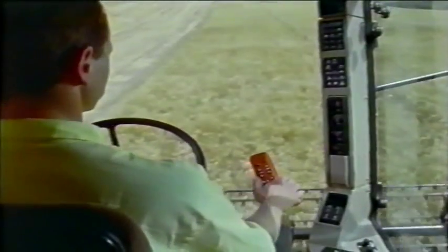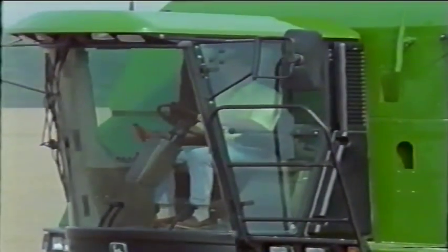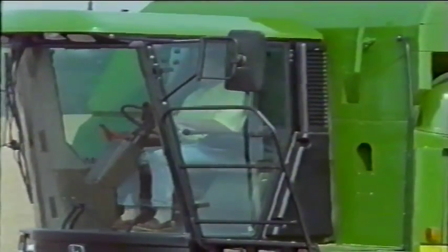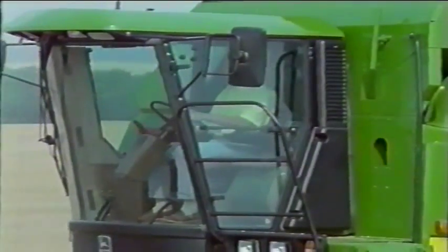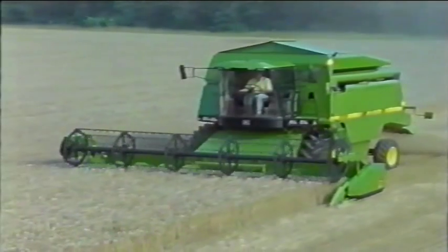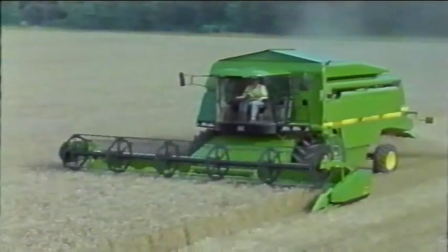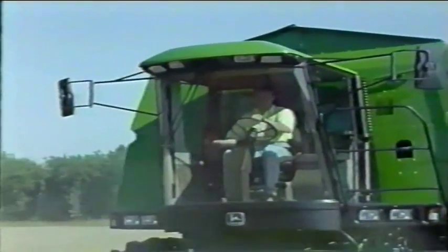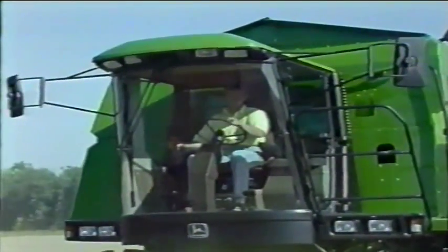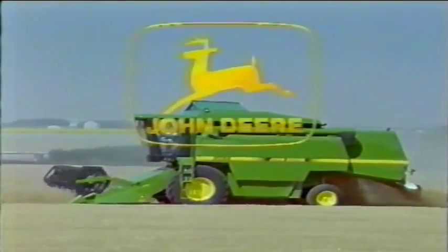The TechCenter cab keeps you in command of your harvest. From its onboard computer, optional heated, electrically adjustable mirrors, it is designed to keep you as productive as your machine. Harvest time demands the best, from the combine and from the person who runs it. That's why you need the best. The new TechCenter cab on every Z-Series combine from John Deere.